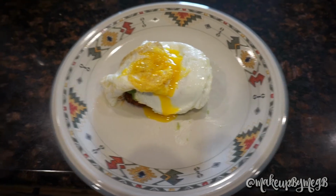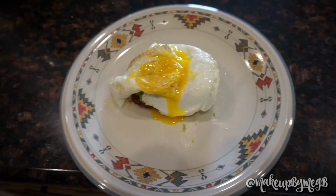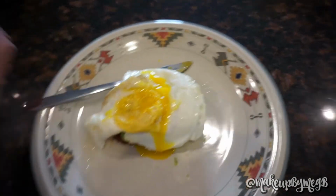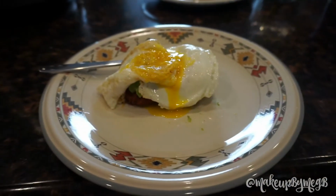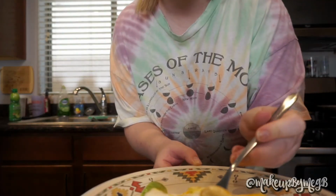So there we go. That is breakfast. I might add some hot sauce, but today I think I'm just going to take a bite of it as is and then add hot sauce if I want to. So I'm excited to see how this tastes. Okay, so I have a little bite of everything.